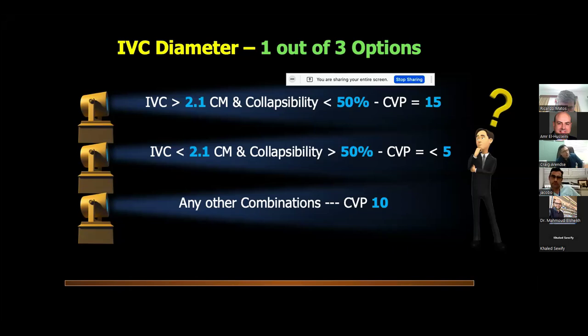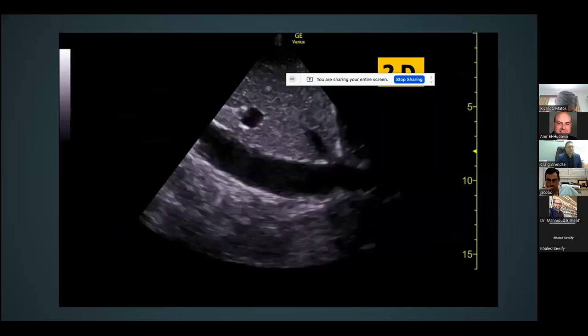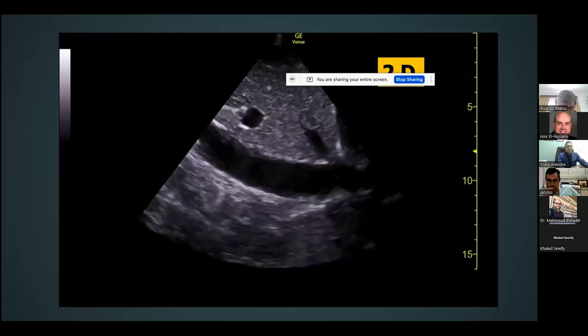In a spontaneously breathing patient, you look at the IVC diameter and collapsibility, while in a mechanically ventilated patient, you look at the distensibility index, and if the distensibility index shows a percentage more than 12%, it means that the patient is fluid responsive. It's a very, very important tool to look at.